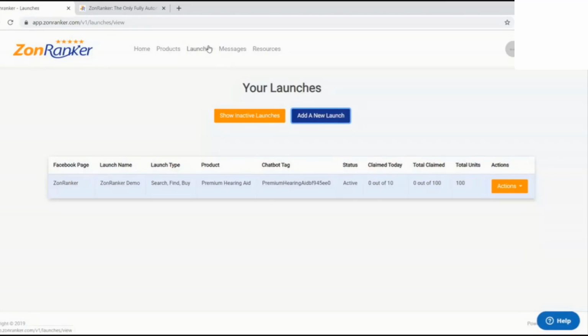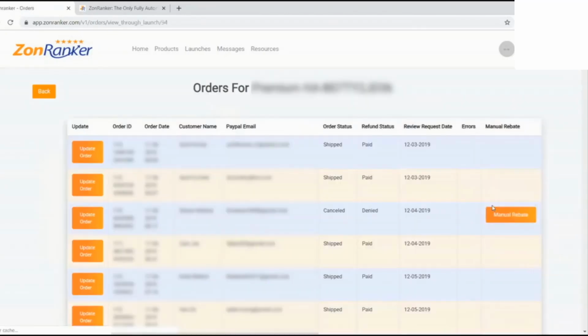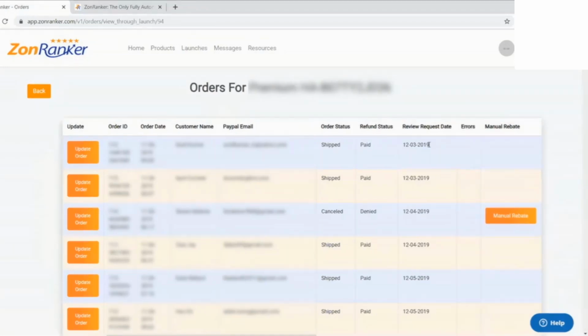All right, so if we go back to our launches and go to the actions and view the orders, I actually want to show you one of the most powerful features of this software. So we know how powerful reviews are and how important a good review follow-up sequence is. And again, because this is a ZonRanker chatbot, the review follow-up sequence has been something that they've spent a lot of time optimizing and building into the software so that it's automatically going to follow up and request for a review.